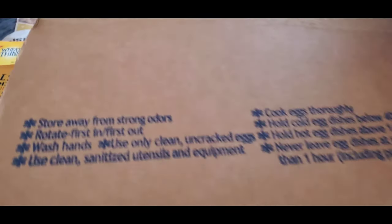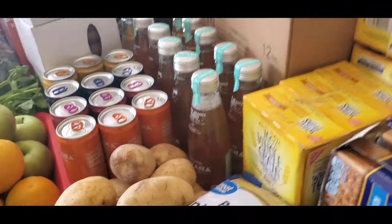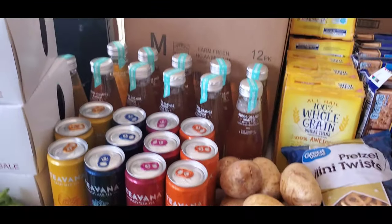So you can make a lot of cooking. You can make leche flan, icing, anything. And for our breakfast, you can use this egg for our breakfast.